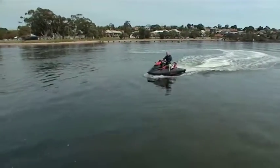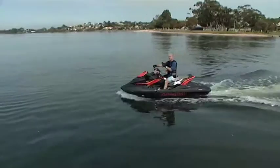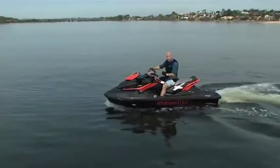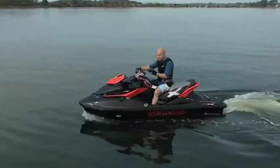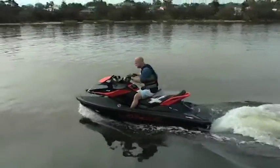Sea-Doo have obviously drawn on years of experience and research to produce a very reliable and extremely fast jet ski. And importantly, they've introduced a level of safety that wasn't available until now. And look at it, it's amazing.